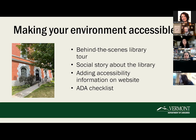Another way to introduce the library in a very low stakes way is to create a social story about the library. And for those of you who might not know about social stories, these are little booklets or packets that can help show a new patron what the library looks like and what to expect before they visit. So social stories were originally created to help children with autism, but just like other accessible features that we've sort of adopted over the years, I think they have the potential to help other people as well.